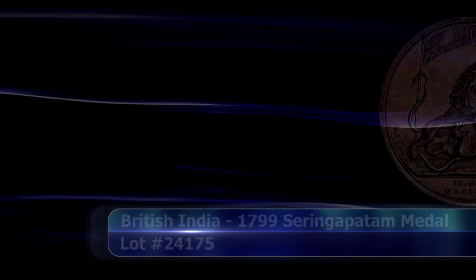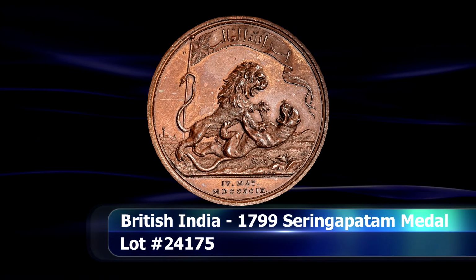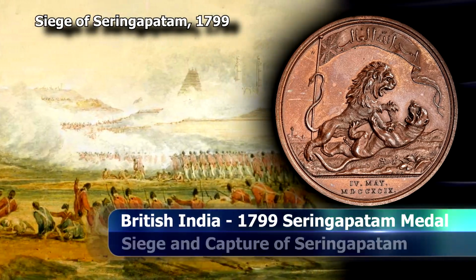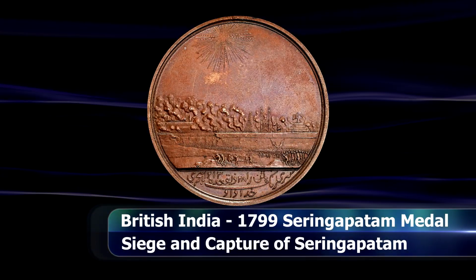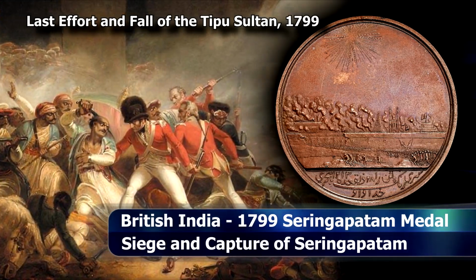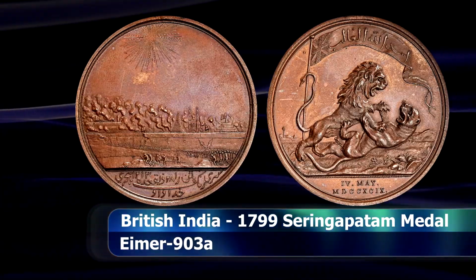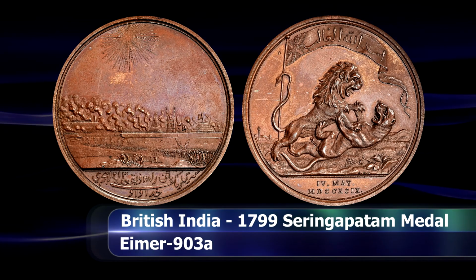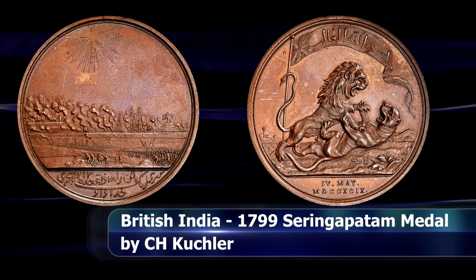$4,800. Another piece from the British Raj collection is this 1799 dated bronze medal from the siege and subsequent capture of Seringapatam, the final and deciding confrontation in the Fourth Anglo-Mysorean War that took place in 1799. The reverse depicts the siege of the Seringapatam fortress by the British East India Company troops, while the obverse depicts the British lion dominating a Bengal tiger.